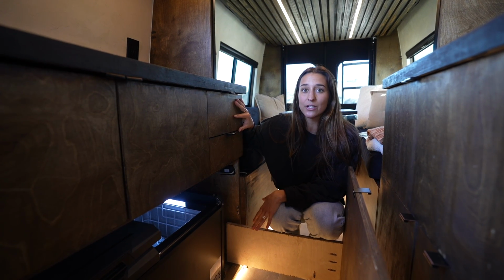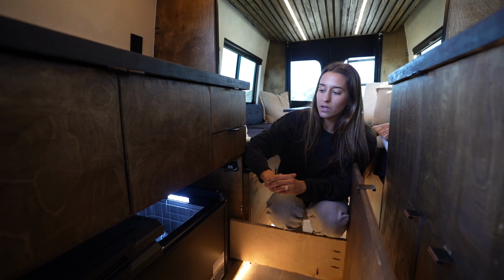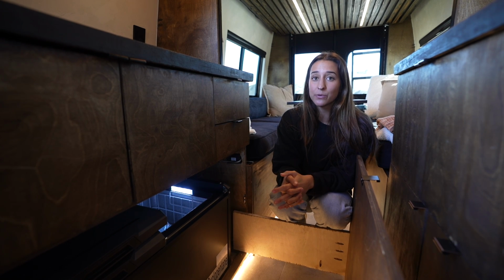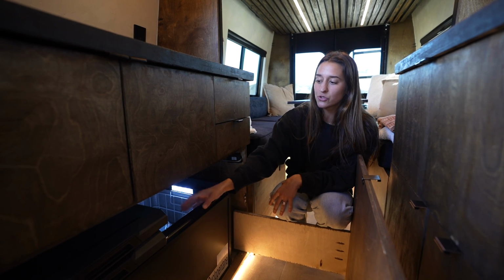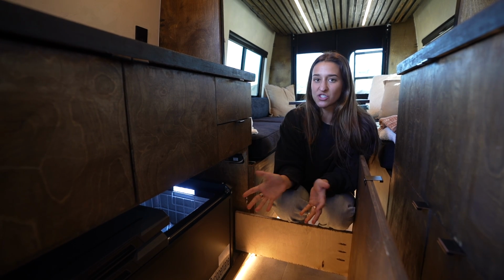It is 75 liters and usually will last us up to 3 weeks if we're eating in every meal. One of my favorite things about this fridge, and why we actually went with it again, it was in our previous build, is because these lids come straight off and on, which is super easy, just loading and unloading things in such a small space.